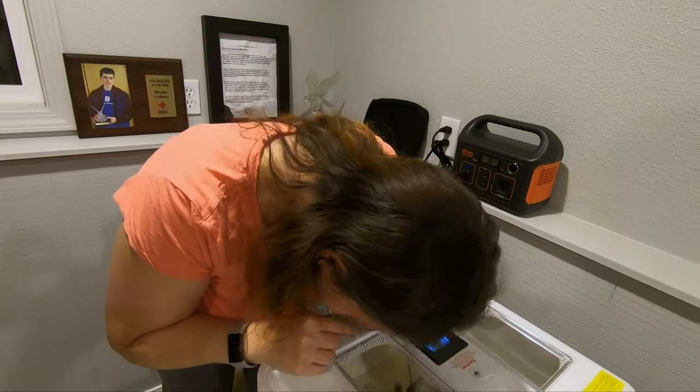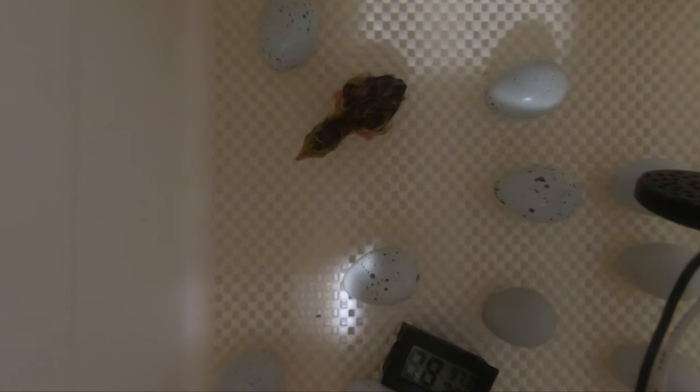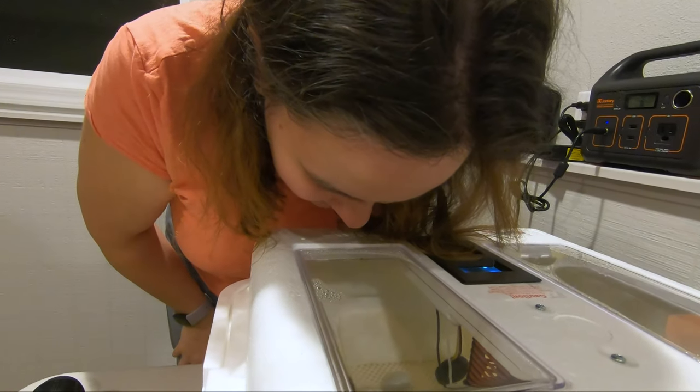It's so little. Look at it. It's just this little thumb. Oh, he's rolling around. He's very small. Hi, teeny. Hi, teeny baby.